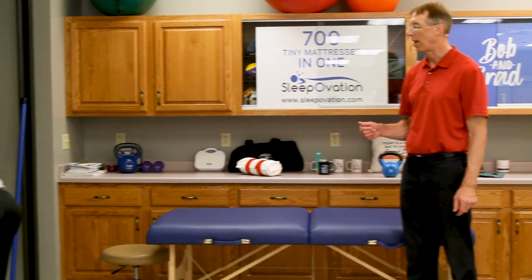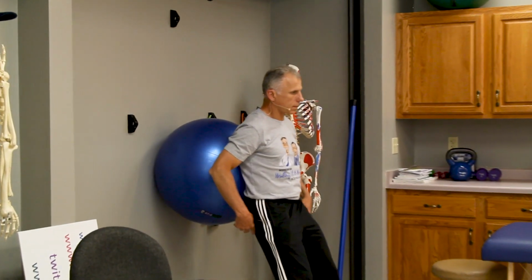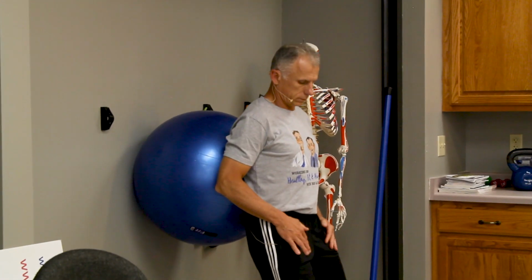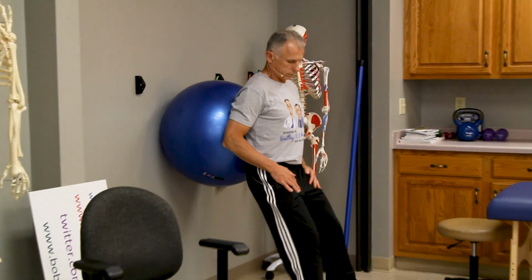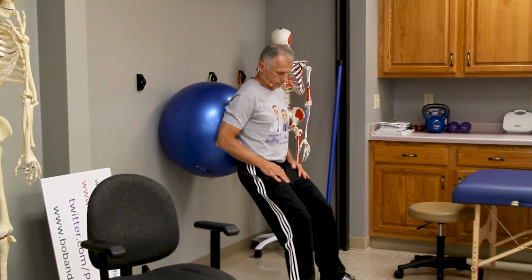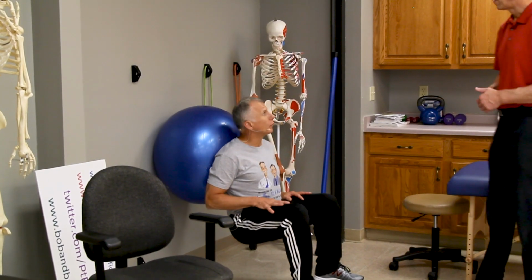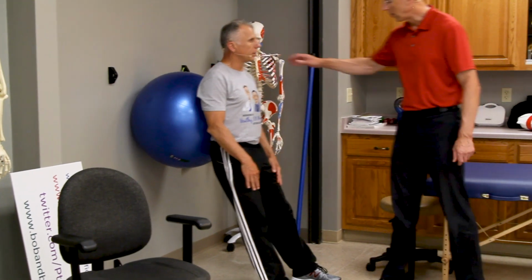And I'll show you another variation of something you can do, but we can start with that ball on the wall, and you can do shallow squats here. You just start off real shallow. You're starting to get some strengthening isotonically, but you're not putting a lot of stress on the joint. You can actually probably go even further than that.